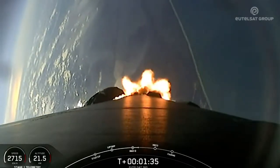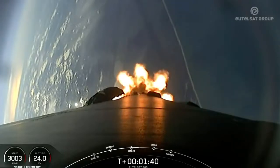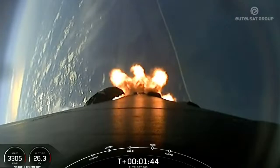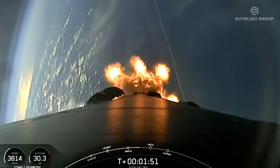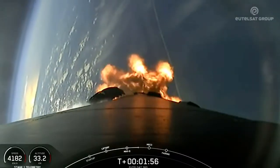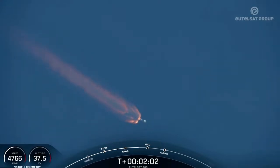Coming up in just under a minute from now, we're going to have 3 events in quick succession, starting with MECO, or main engine cutoff, followed by stage separation, and then second engine start 1. MECO is where we shut down all 9 Merlin 1D engines on the first stage. This then gets followed by stage separation, which is when the first and second stages of Falcon separate from one another. And that'll be followed by second engine start 1, or SES1, where we light the MVac engine on the second stage. So keep an eye out for all of these events, which are going to happen in rapid succession in about 25 seconds from now.